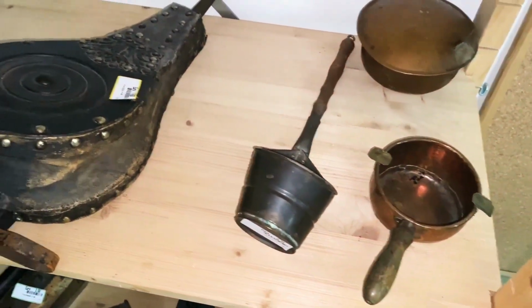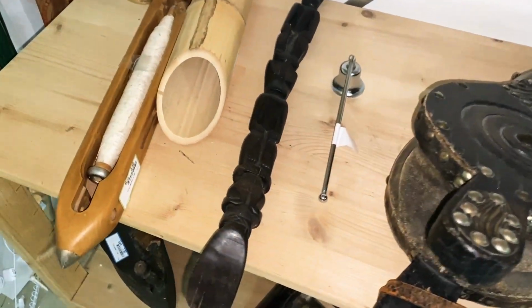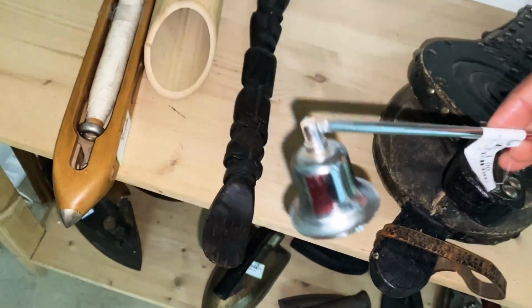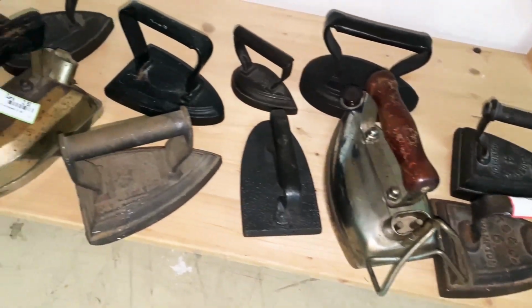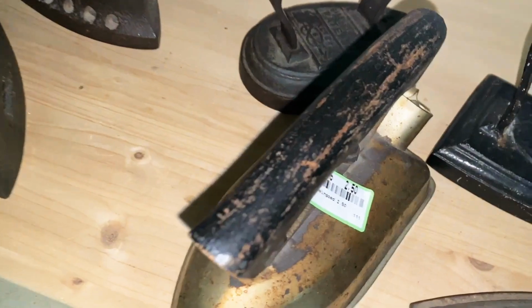The store also had a wide variety of vintage items. Now, that is not really my style, but if it was, then I would have definitely struck gold because the prices were really affordable. For instance, these flat irons, they went between 2.50 and 7 euros, and I've seen them much, much more expensive than this.